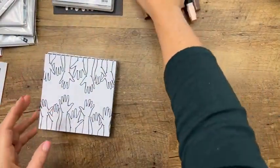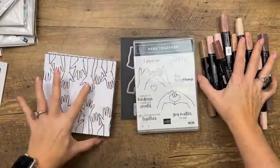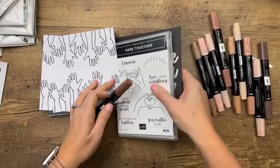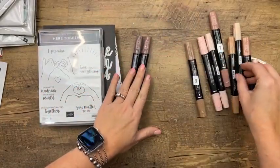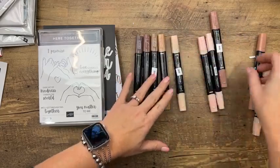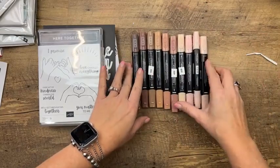All right, I want to show you guys this. I hesitate to show you this because it's not available yet. This is something I'm very excited about. Look at these. We have this whole new collection of products that are coming out next month. And they are the Skin Tone, which we have needed for a very long time. Skin Tone Stampin' Blends.